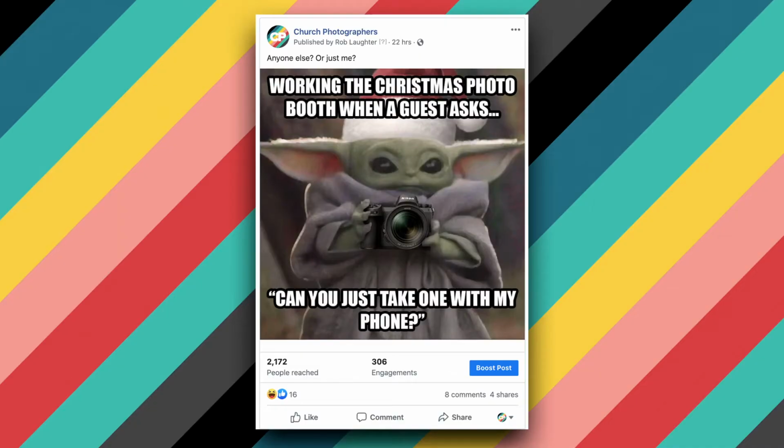We get super nice, high quality, professional images. We did this at our Christmas services last year, and you know what happened? 9 out of 10 people said, "Can you just take it with my phone?" They don't want the professional one. And because they want it right then.